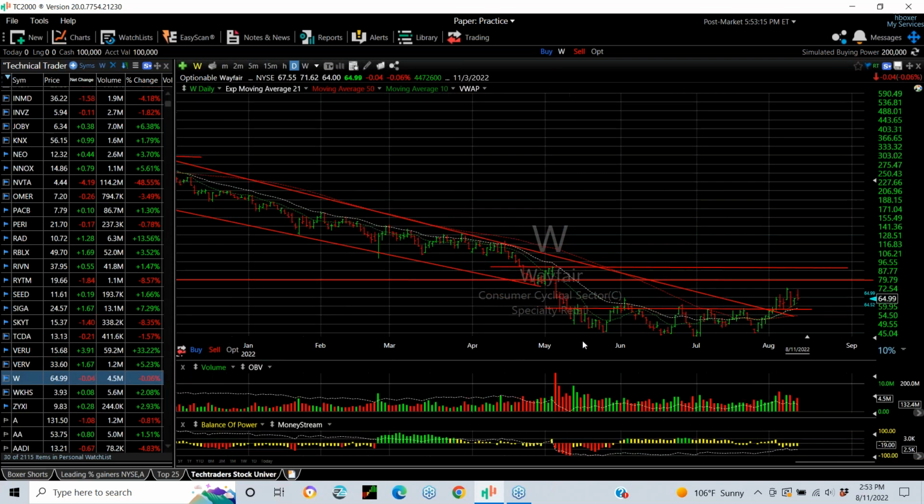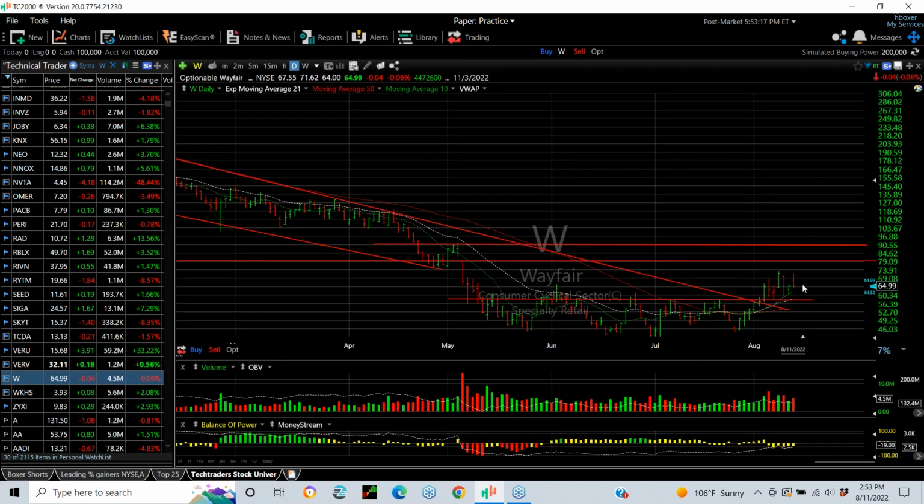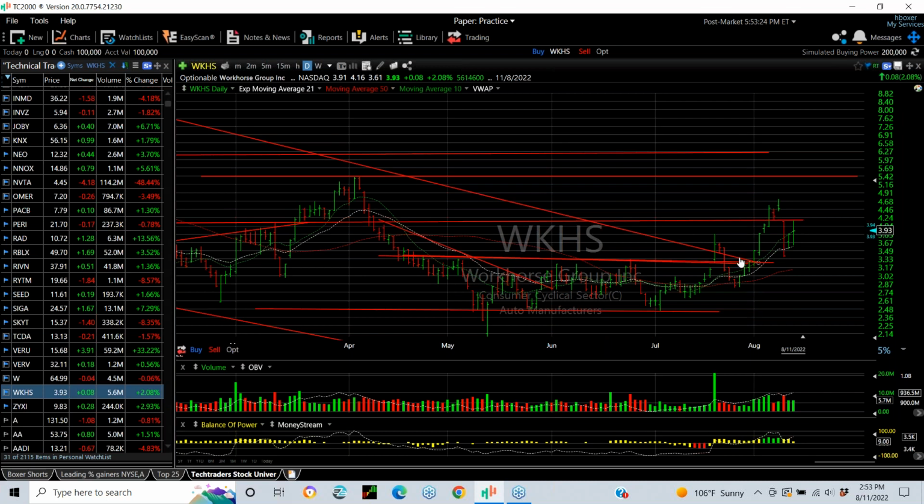W broke out of a base, pulled back hard, but held it and now bounced. I believe we're going to see 79, 80 and 90 on this one. Low price workhorse pop broke out, but it's pulled back dramatically. It has bounced, but be careful on this one.